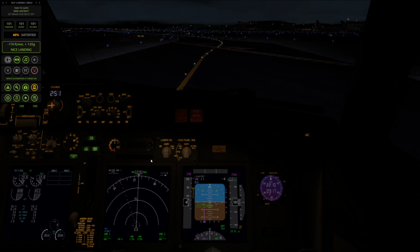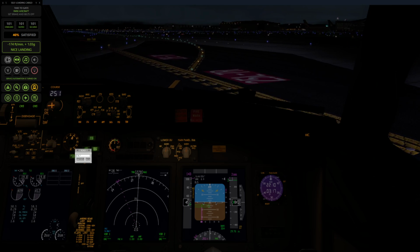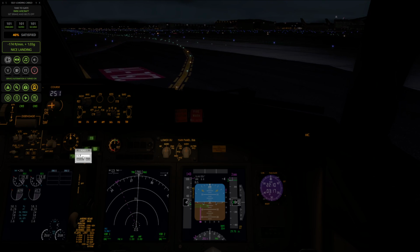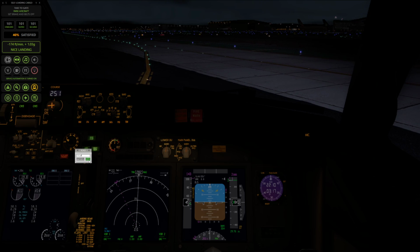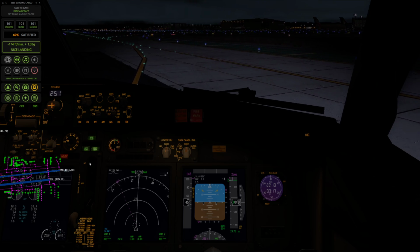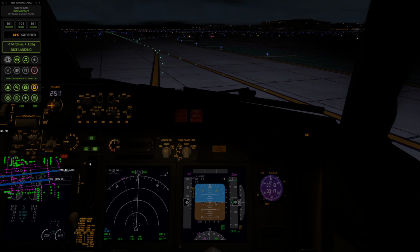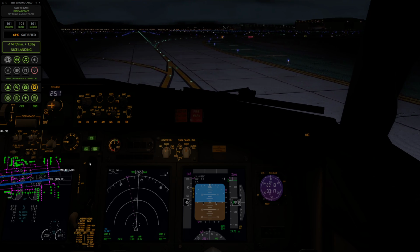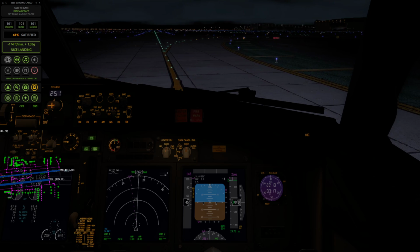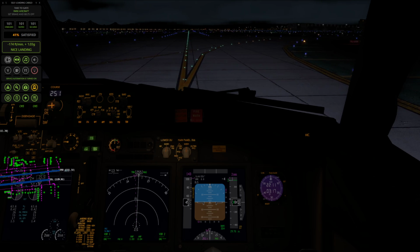Let's see where we are going. Oh, can't get the map. Alright, need to do that. Go to KLAX. There we go. Right, so we'll take this right and then cross 25 right.